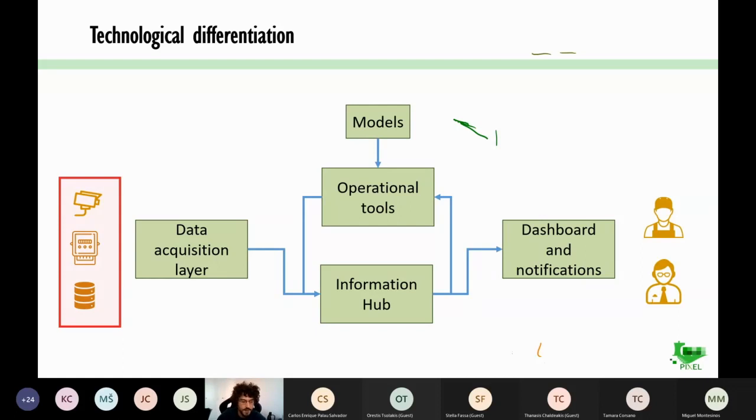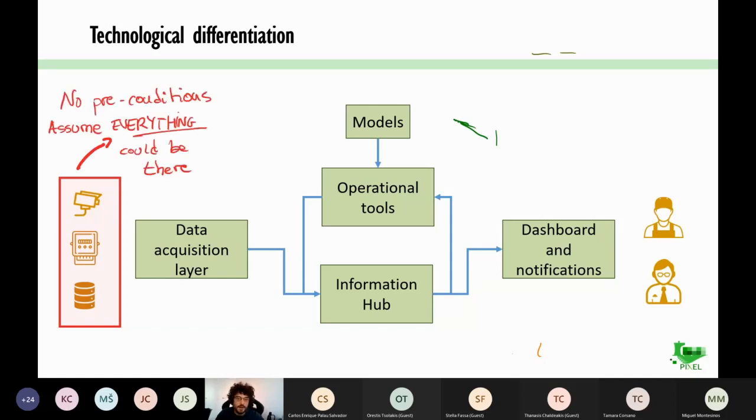So first thing, from the sensors, from the data sources point of view, there are no preconditions. Especially when we speak about smart ports, we can't say, okay, you have to renew all your equipment, all your systems, because these are not compliant with Pixel. No, what we did is, we need to face that the systems are very heterogeneous. Everything can be there, and we need to be flexible enough to adapt to what is already there. So this is the first technological differentiation. We don't put rules to be integrated. We look for the flexibility in order to bring everything inside Pixel.